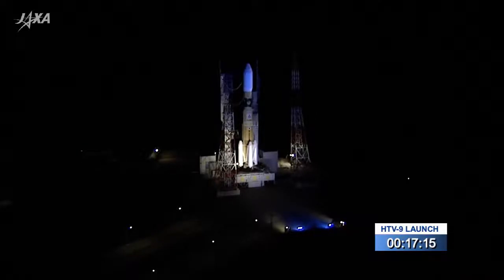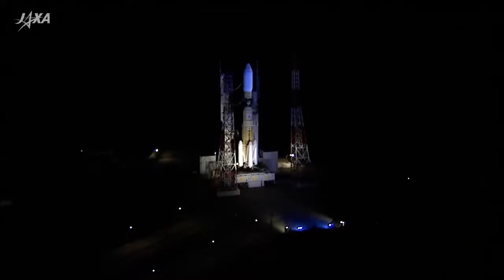As we mentioned, once the liftoff occurs, solid rocket booster separation, you see at the base of the rocket those 4 solid rocket boosters that augment the first stage engines on the H-IIB rocket. Those solid rockets will separate at about the 2-minute 10-second mark into the flight. The flight uphill on the first stage will continue for several minutes until first stage engine cutoff at about the 5-minute 46-second mark.